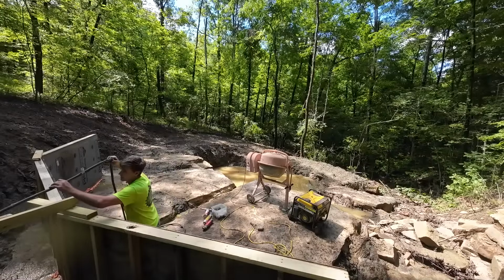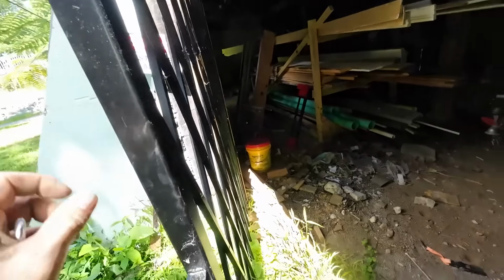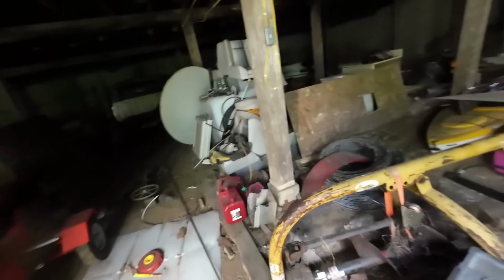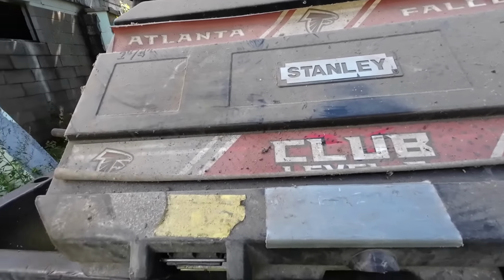I do believe we can get that to work for us. All right, the next thing I need, I think I've got down here. Just set that there for now. I need an all-weather box for my tools. Oh, it's dark and you can't see, but we've got this box here. It's sitting down in my building, so I honestly don't know whose it is. But my building, my box though. That's the way I'm looking at it.